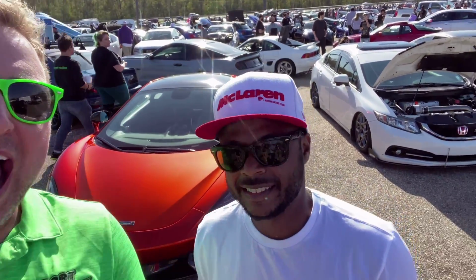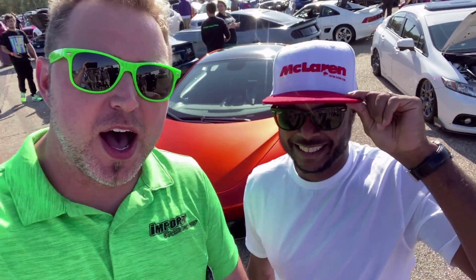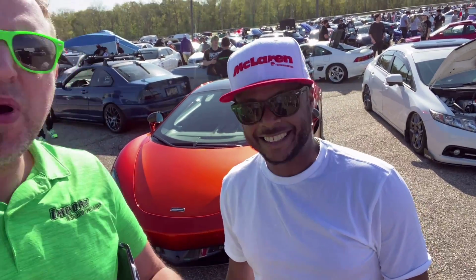I love this color. Even if you don't love this color on a McLaren, you love this color. My man, is this yours? This is mine. I'm going by the hat that I'm thinking. Yeah, unless your last name is McLaren. Probably not. Yeah, mine either.